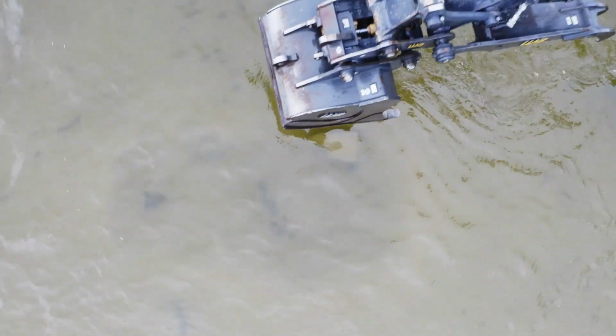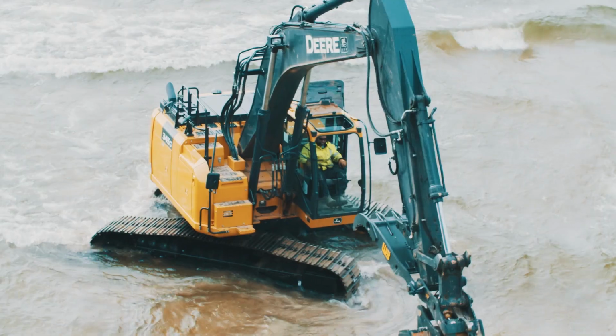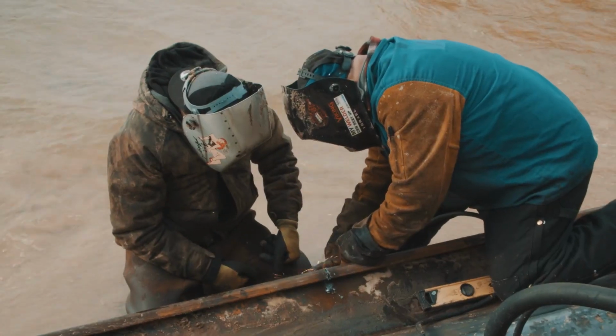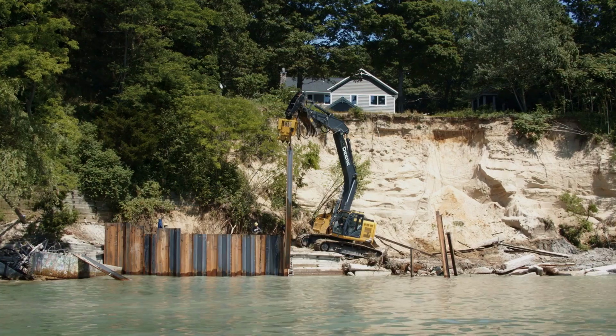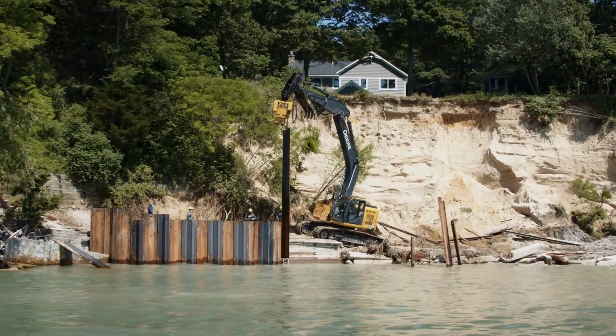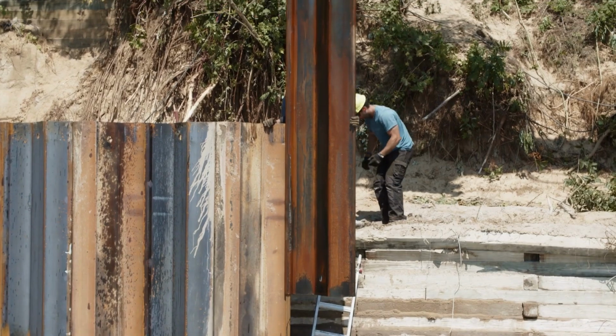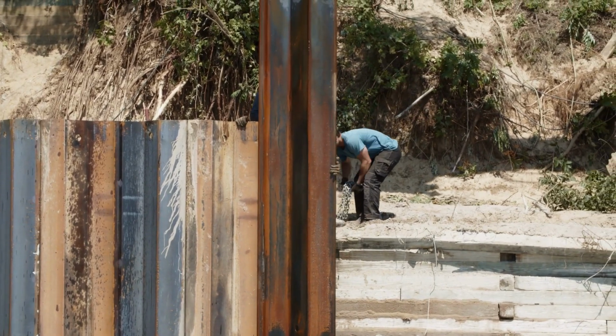We didn't want to do the sandbags. That's a Band-Aid approach. To me, it's doing it right the first time. And I think Harbor Hawk is a high-tier builder. So they do it right, the quality is there, the thickness in the steel, the length of the steel, the tiebacks. There's a big difference in walls. We've now taken care of it for the next 40, 50, 60 years and not have to worry about it anymore.